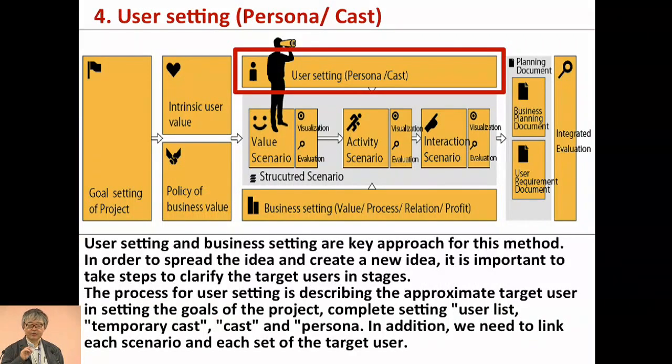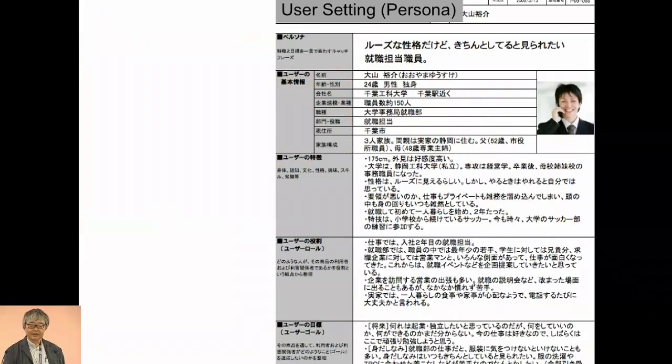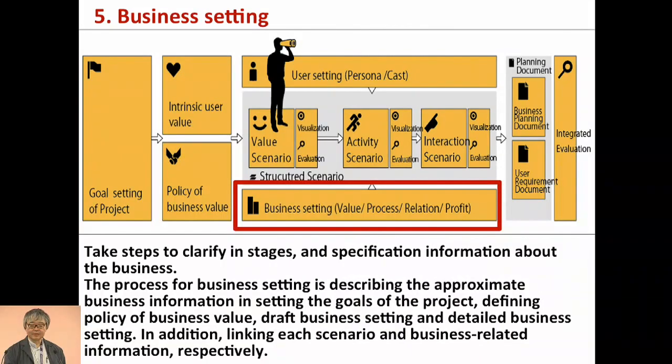And so user settings come from historic user values, but maybe you may know the persona is one of the very famous methods, or a kind of approach to define the user. Also, the bottom line is based on the policy of business value. So this is an example of a user setting of personas. And the bottom line is business settings.